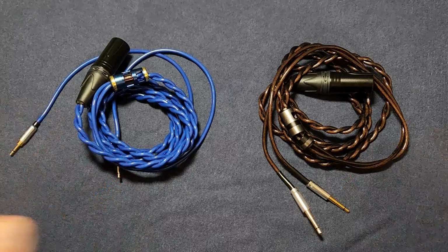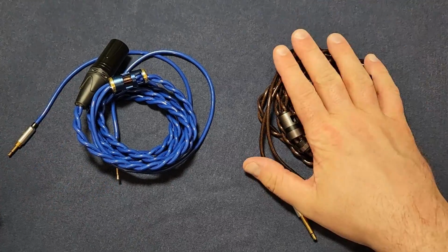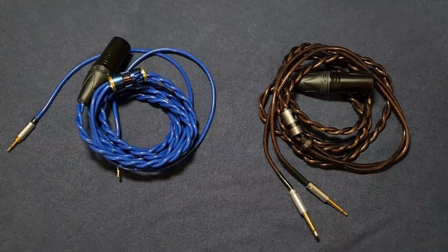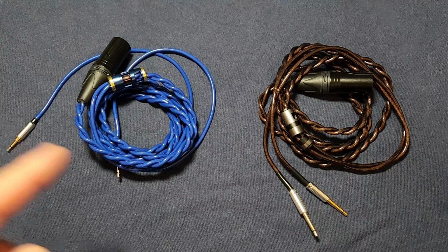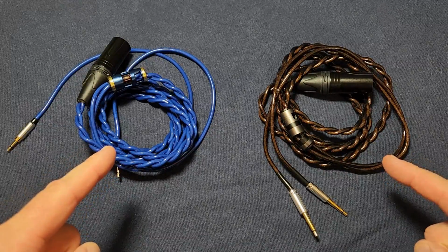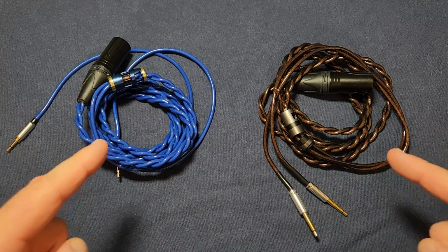Hello again, fellow audiophiles. I am Wave Theory, and today we are looking at these, the Effect Audio Code 23 and Code 24. Let's call them transducer cables, because these are available in both IEM and headphone cable versions.